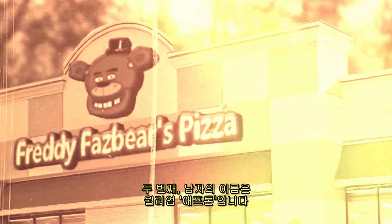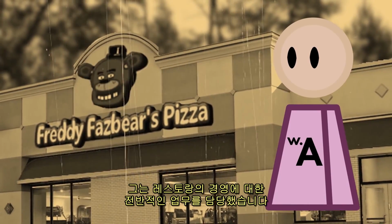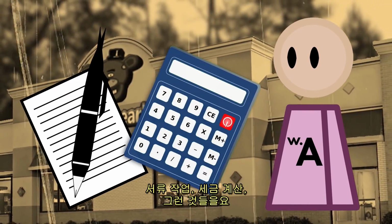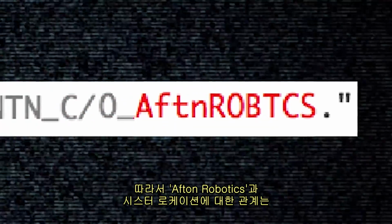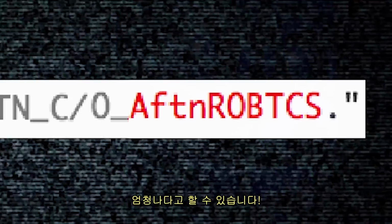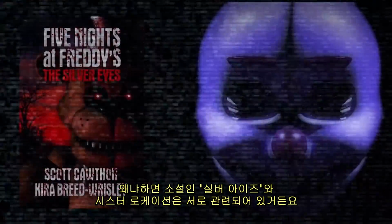The other co-owner was, ready for this? William Afton, and he was in charge of the business side of the restaurants. Paperwork, taxes, things like that. So to see Afton Robotics in the source code teasing Sister Location is huge, because it means that the stories of Sister Location and Silver Eyes are linked.